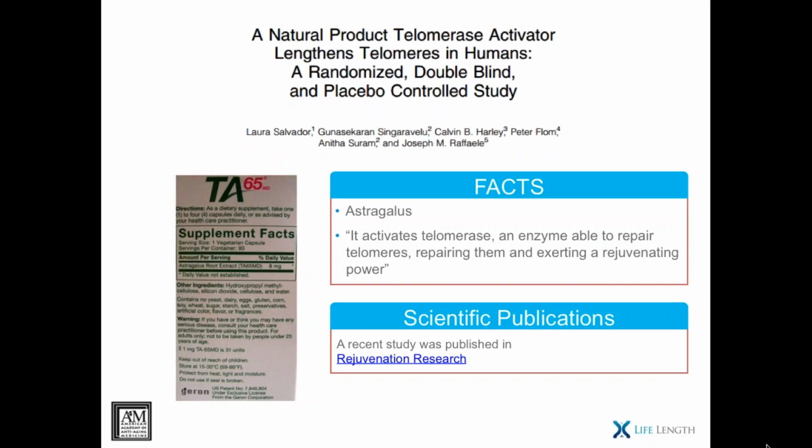And they followed these patients for 3, 6, 9, and 12 months. The placebo group basically lost 290 plus or minus 100 base pairs a year. With the low dose, and there was very little difference between low and high dose astragalus, these individuals actually lengthened their telomeres by 530 plus or minus 180 base pairs per year. So this was a significant finding that it may well be possible to enhance telomerase to counter some of the degradation of telomeres with nutraceutical products.